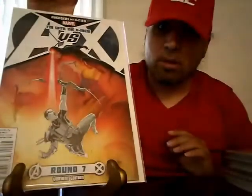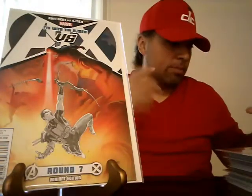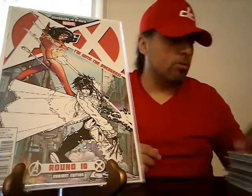Avengers vs. X-Men, round number 7. Variants. Is this the variant? Yeah, variant edition. I like that cover. Avengers vs. X-Men, round 10. Variant edition also. That's a great cover too.